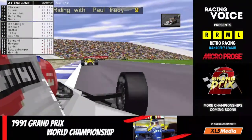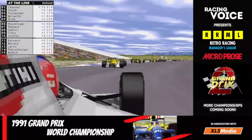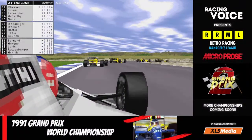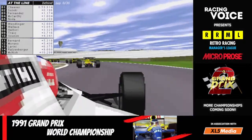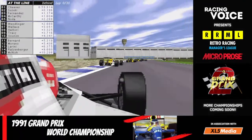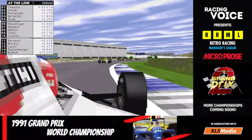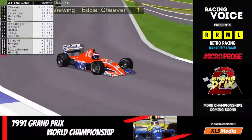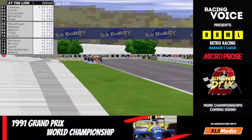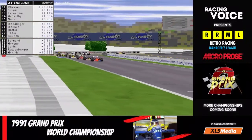On board with Paul Tracy, the Canadian. So Paul Tracy in the Modena Lamborghini, trying to chase down Naoki Hattori. The Sega Honda team obviously still trying to continue on with their new restructure after the split with Leyton House and March. So we're no longer going to be part of their operation from 1992 onwards. Honda will take the whole thing in-house and it'll be a factory effort moving forward.